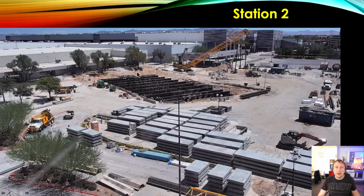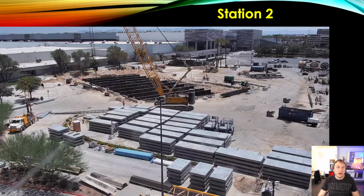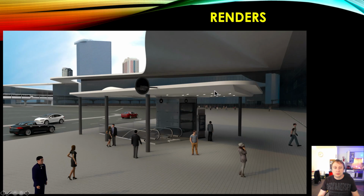At this end here, we will have a set of escalators. Here's our crawler crane. As you can see, it's moving around. Not sure what it was moving that day, but whatever it was, it wasn't that heavy. As you can see, most of the work is inside the shaft. We can't currently see inside the shaft, which is disappointing, but I'm sure in the next 2 to 3 months we will get some images of inside there. This is what it'll look like on the surface, all very neat and tidy, and people will be able to get in and get out via these escalators.